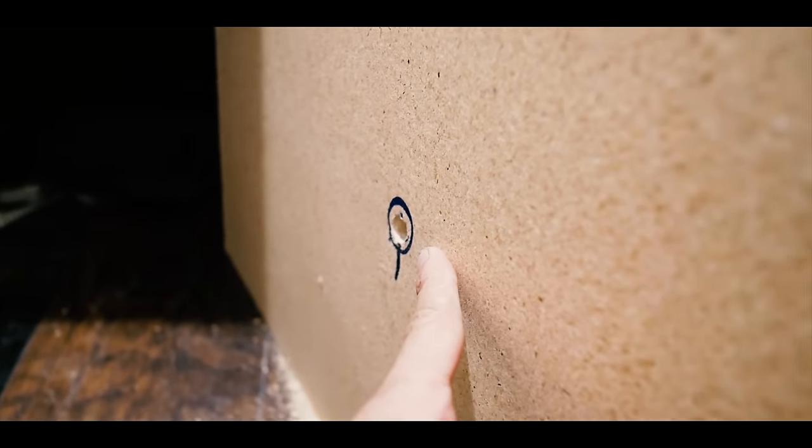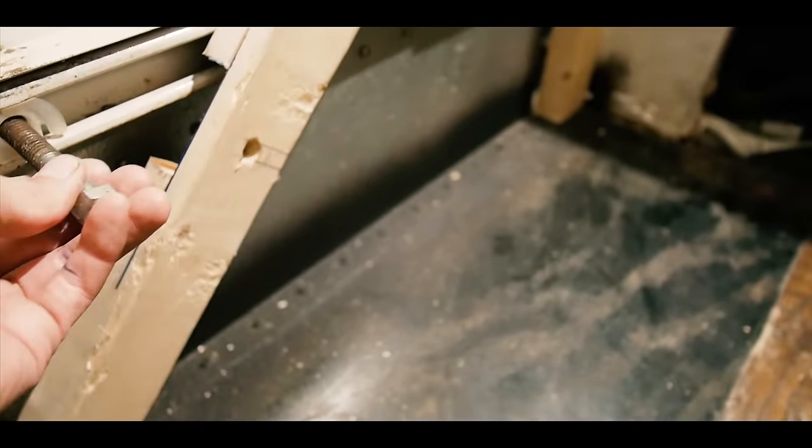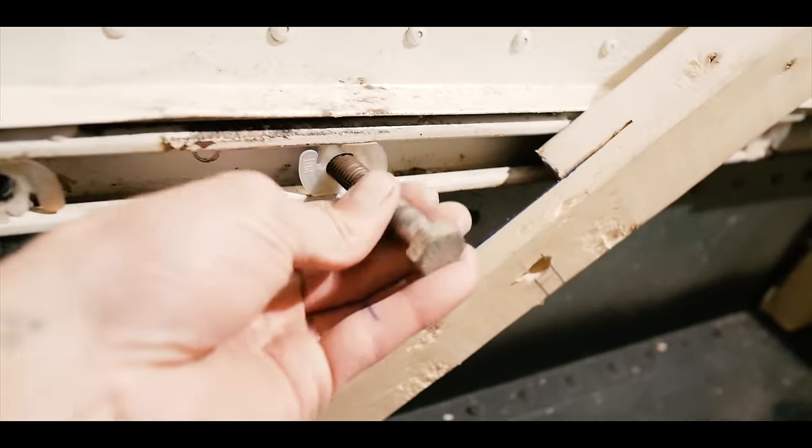So I just drilled the holes into the back of the cabinets. Now we're gonna throw a bolt through the back of the cabinet into the 2x3, which will then rest securely in the side of the bus.